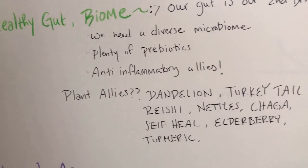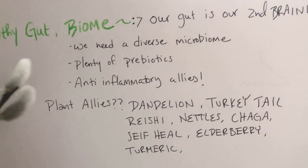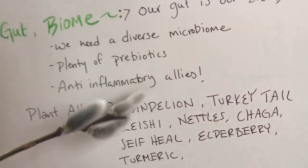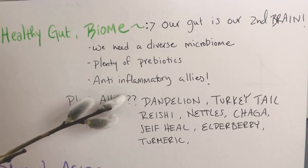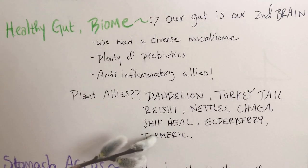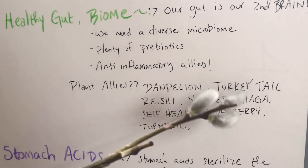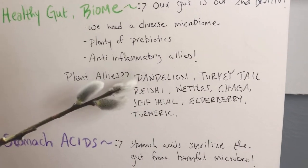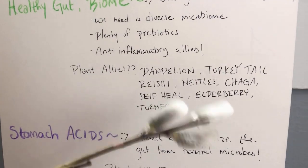It's okay to have a little bit of fungi in our gut and a little bit of parasites. And it has to be diverse. We want to have the probiotics and we want to have the prebiotics. So some plant allies to help us with a healthy gut and biome are dandelion and turkey tail, because dandelion and turkey tail specifically have a substance in them called inulin. And inulin occurs in most plant matter, but dandelion's loaded with it. Turkey tail is loaded with it.